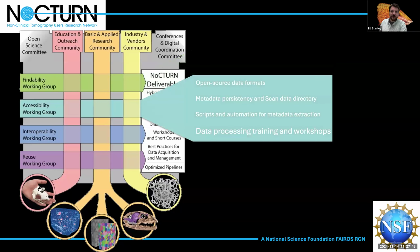The accessibility working group is an interesting one we're working on because there's lots of different types of file format outputs. We're working to try and find, if there's not a monolithic solution to this, at least what are the unified characteristics of the successful ones. So, not necessarily that you have to use this format or that format, but if you're going to use a format, it's important that this format agrees with these things. Understanding how metadata persistency works, and building essentially a database of scanning events.